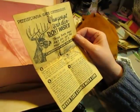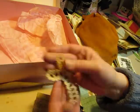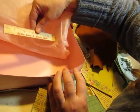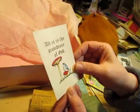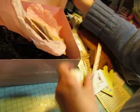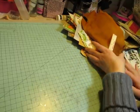It keeps getting all the mail. When you get your deer, don't waste it. I won't keep that. Little crocheted heart or cross. And some dirty tissue paper. That's all the stuff I'm not going to keep. And I have one more box to go through.